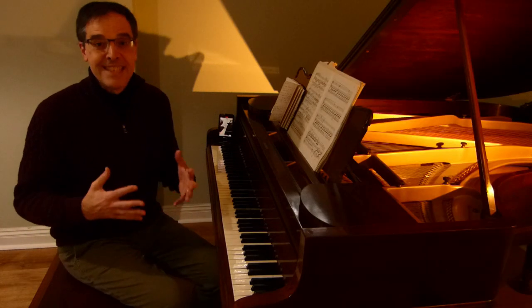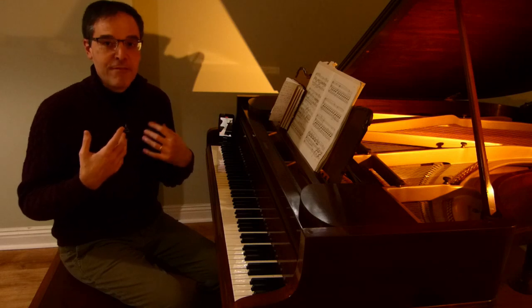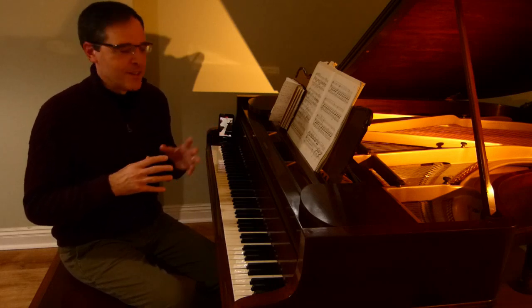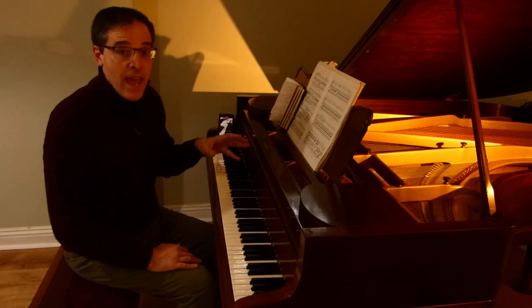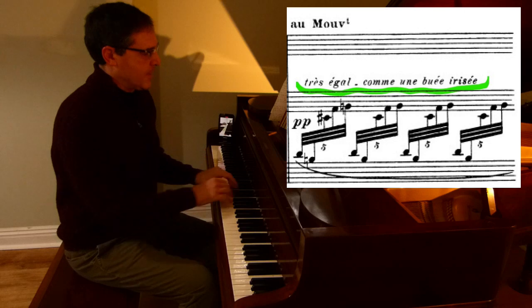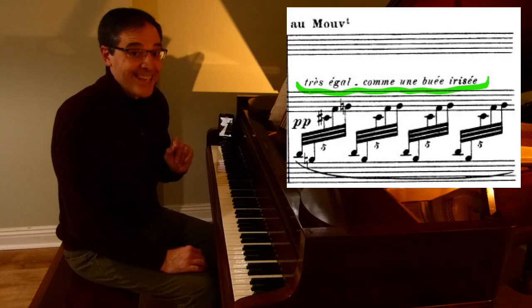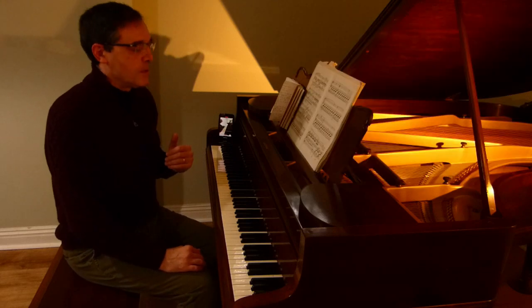Now here we have the task of evoking those sensations that we feel when looking at sunlight passing through trembling leaves. I believe this is really what we have to try to express. In fact, we have an important note here from Debussy, where this pattern split between the two hands starts, that says very equal, like an iridescent mist. We have another note that says in tempo.